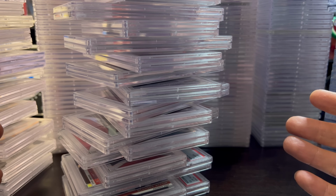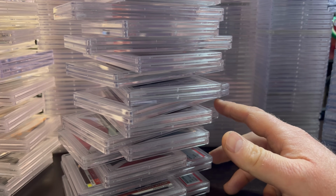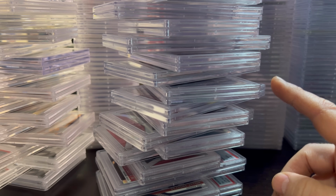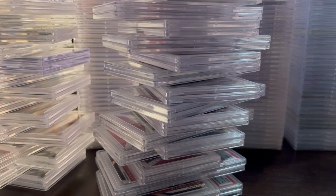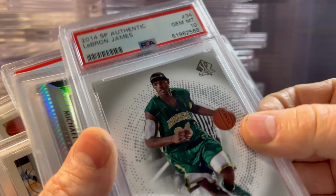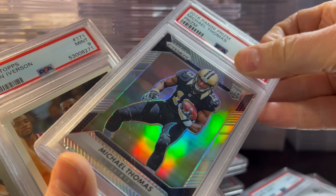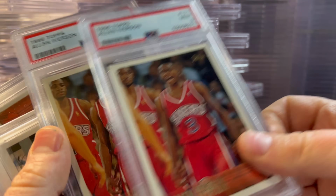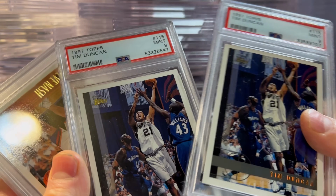And I will be doing this with these two stacks right here. There's probably over 50 pairs of the same card, the same grade. So for example, let's just look right here. We got two of the LeBron James, two Michael Thomas, two Allen Iversons, same grade, same card pretty much, right there.